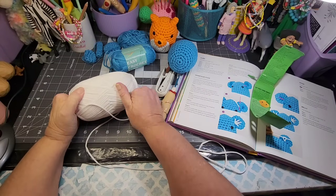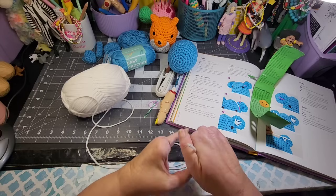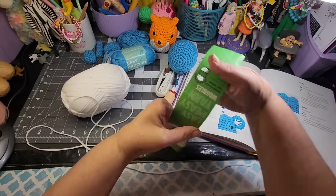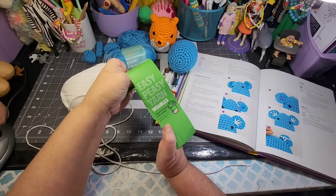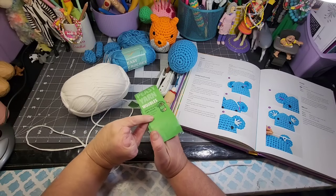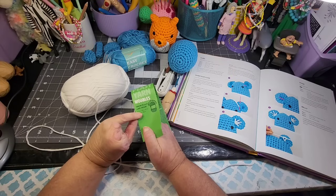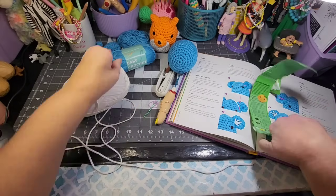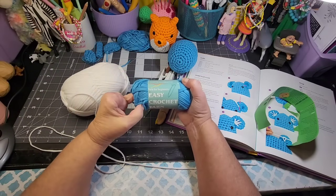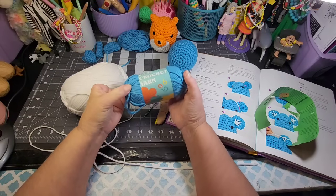Anyway, this yarn right here came from Joann's, as I had mentioned, and that's what the label looked like. Easy Peasy yarn. It is expensive. I got it on sale and had Joann's coupons, and that's the reason why I got it. And then I did find this yarn on Amazon, and I'm going to try again to leave the link for that. It's Yarn for Beginners, Easy Crochet Yarn.